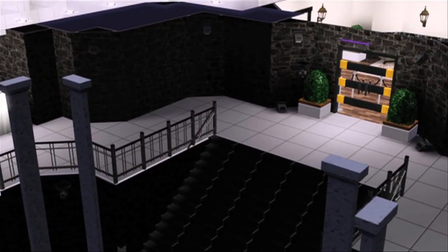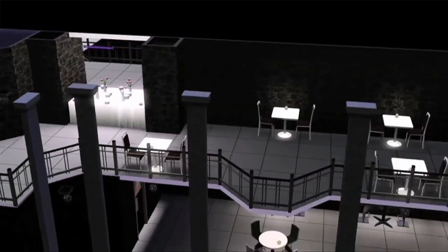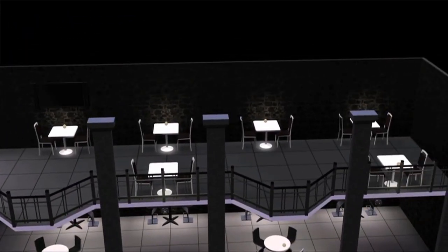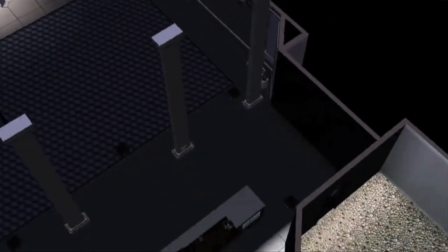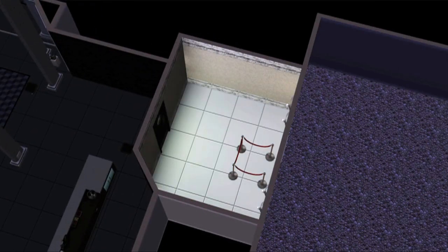So I'm throwing TVs all around the top floor here, and they will be going along the bottom as well. Really cool. They're going above each and every one of these tables, along with the far wall. So it kind of gives a more clubby feel, and when you turn them on, it looks really sweet.